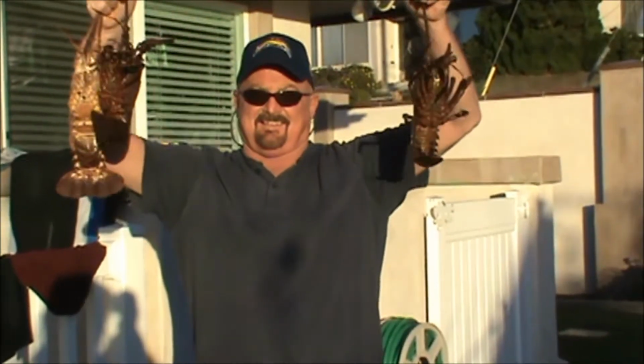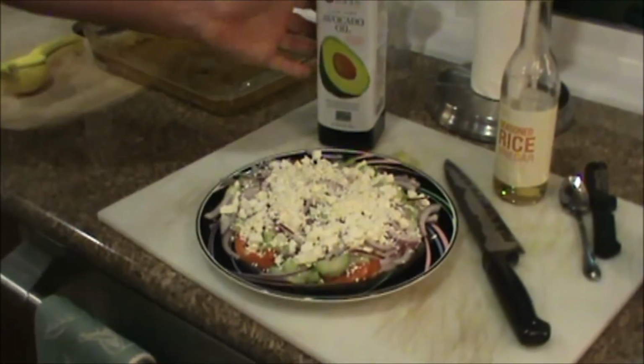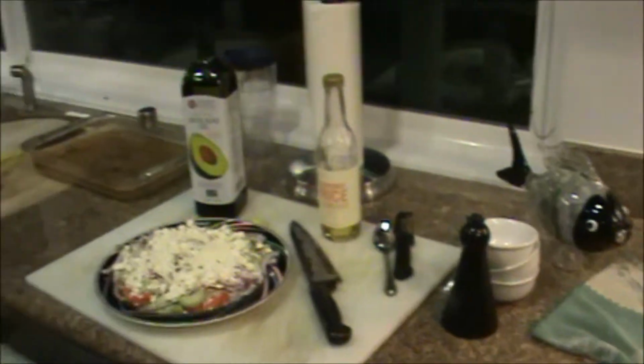Anyway. Killer day. Lobster 101 cooking. There is no other way to cook lobster other than what I'm going to show you, and we have a few other delightful things to go with it. First off, we have this Romanian salad. It's onions, tomatoes, cucumbers, and feta cheese with some avocado oil and rice vinegar, a little pepper. Oh, it's to die for.